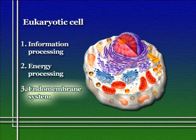If you look at a typical eukaryotic cell under a good microscope and with the right staining, the most obvious structure you see is the nucleus, of course.